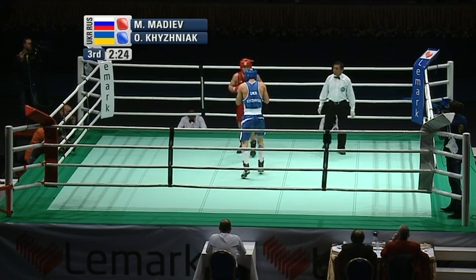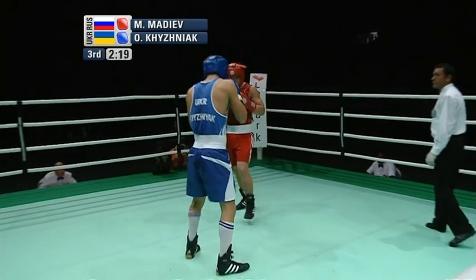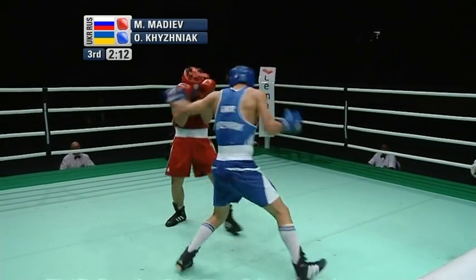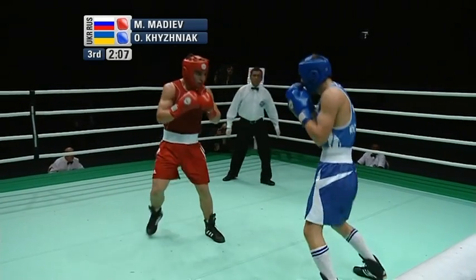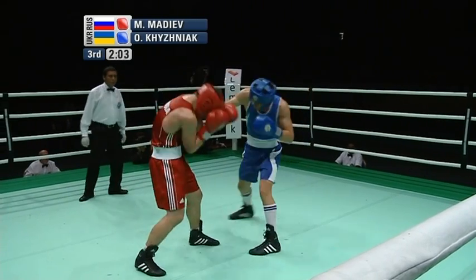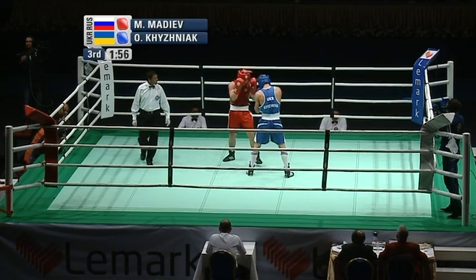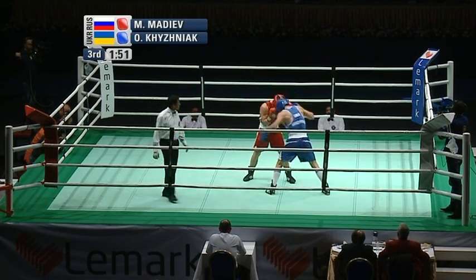Not seeing that left hand from Madiev that we saw yesterday. Good, good jab there from Khyzhnyak. Just punishes Madiev as he tries to find a way in, and it really breaks your will, that kind of punch at times. He's worn a few of those in the last two, three rounds over the course of this fight. Just measures the distance and again fires in, and there's real weight and real meaning behind every single one of those shots from Khyzhnyak. He's pretty heavy-handed.